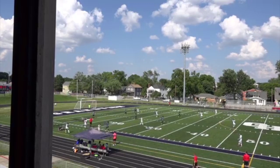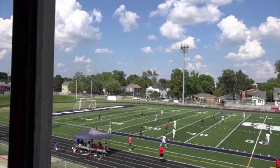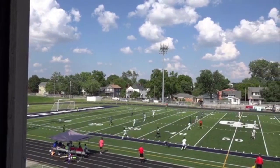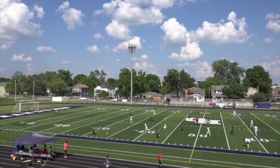Free kick, FC Indiana. It's a foul in favor of FC Indiana. Yeah, that was a little unnecessary, I think. And then the other player was going to shake hands, and he didn't want to shake hands. I hate to see that on the soccer field. Yes, he has nobody asking him for the ball.